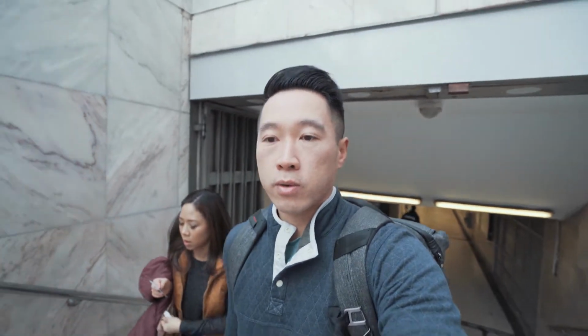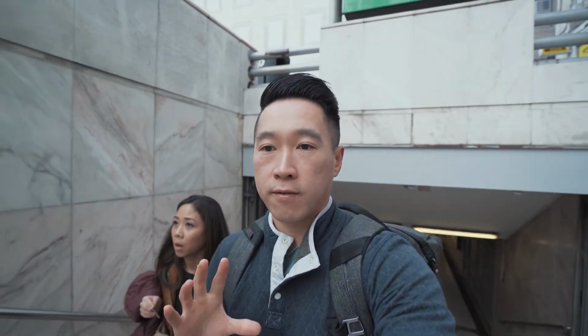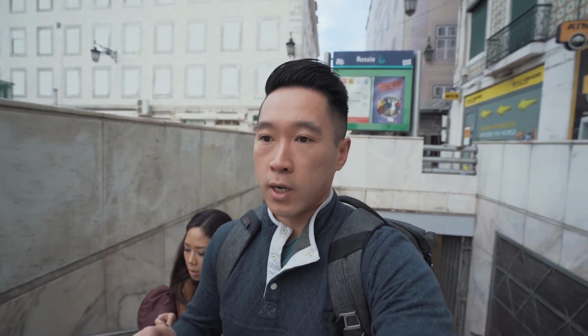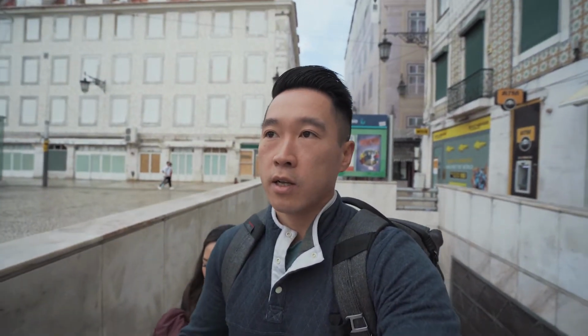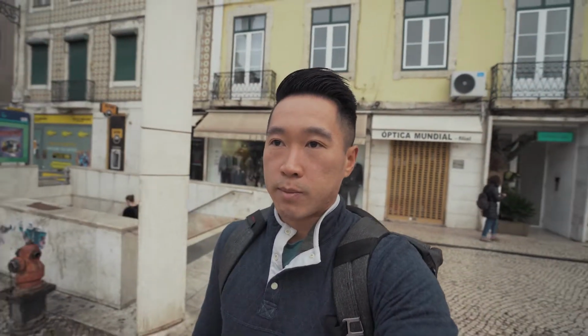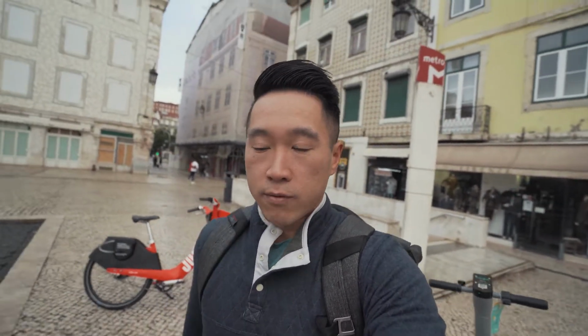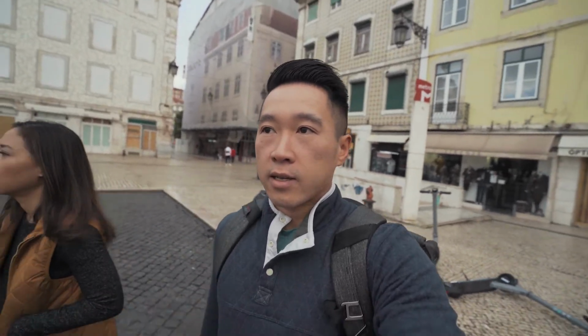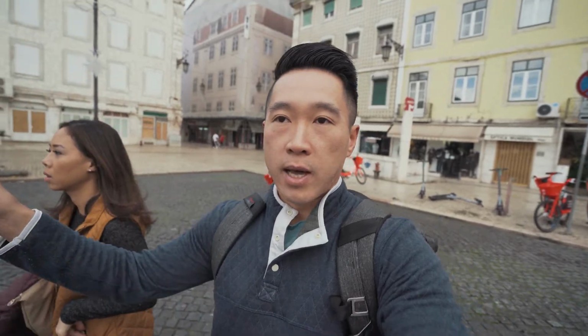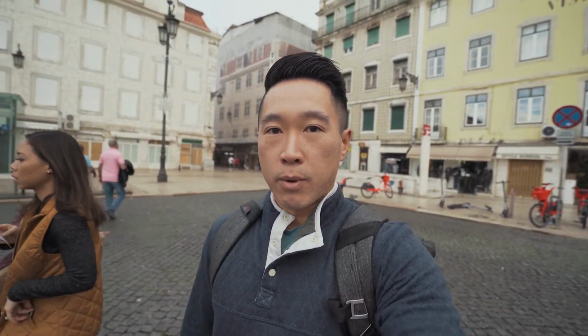So we just bought our 24-hour pass on the metro and all the other public transportation here in Lisbon. So it's €6.40 per person plus the 50 cent for the reusable card, and you can use that for all your other transportation as well, what they call zapping, so you get cheaper rates on all the public transportation, including all the trams and stuff we're gonna take later today. So that's why we decided to buy the 24-hour pass, because we're gonna go to Belem and back and then take the tram around the city today.